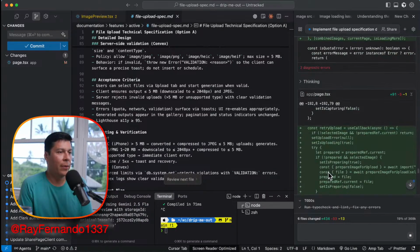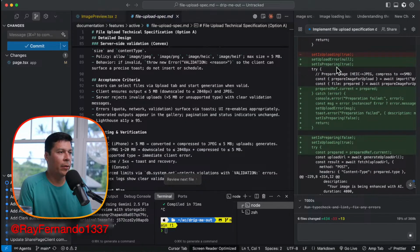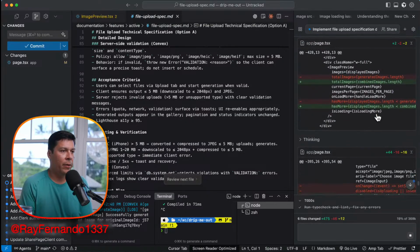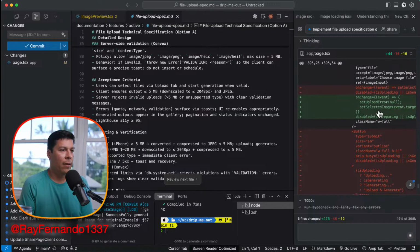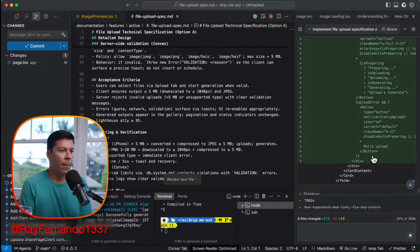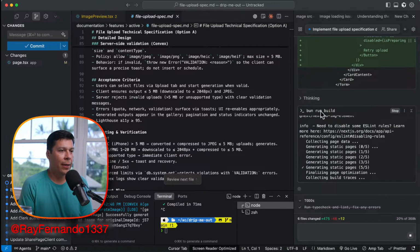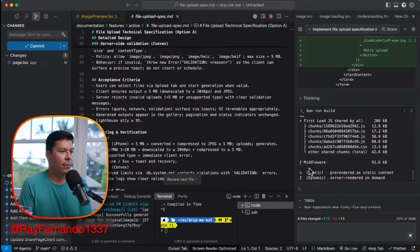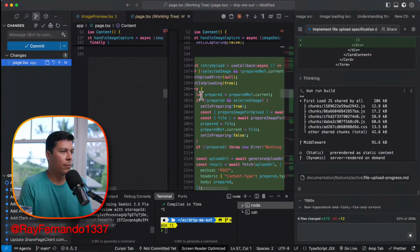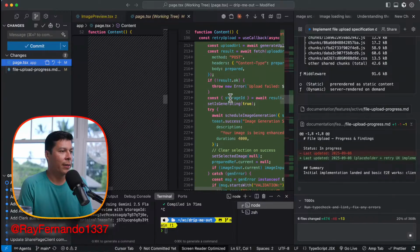All right, cool. So what is it doing? It's writing a bunch of changes to the code. It found some errors. It's doing this set upload is preparing thing. I know Convex has a lot of this stuff for the queries built in. Upload error. Okay, it's preparing. I feel like this is already done in code somewhere. We don't have to write this out through a library. But we're still in MVP phase. Let's see what's going on. Retry upload. It says upload failed.